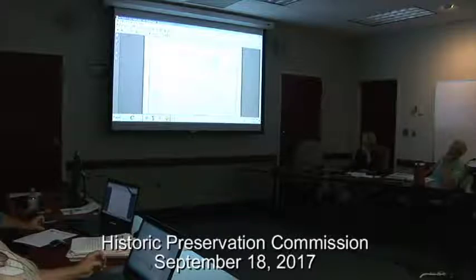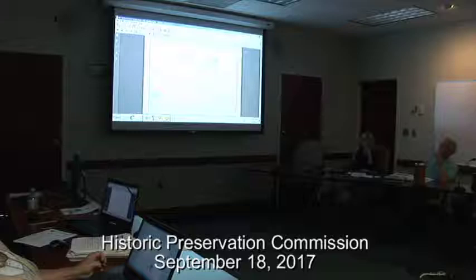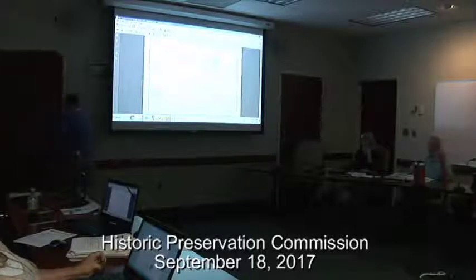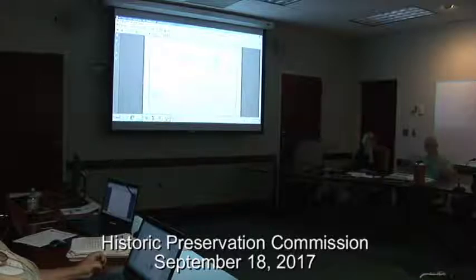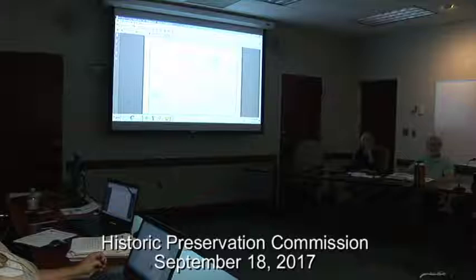Unfortunately, this addition changes the side facade of the building, creating what we call a false sense of history as to what was originally there. If this could be done in a way that shows it's being done in 2017, I'm not quite sure how you do that. It does not meet the guidelines, but that doesn't mean we can't approve it.